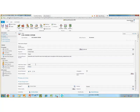And then you can track the actual costs. How many hours did the technician take, and whether any other expenses, whether that be mileage or lunch or other equipment that needed to be consumed in order to complete that case.